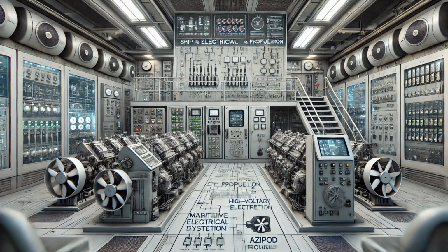Now, what are the main benefits of using electric propulsion? Why are ship owners choosing this option? Well, there are some really good reasons. First, it can really free up space. You can actually reduce the space needed for the machinery by as much as 30% compared to a traditional system. Think about it. Less space for machinery means more space for cargo or passengers, which means more money for the ship owner. Then there's something called load diversity.